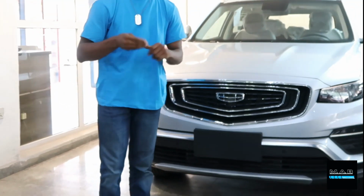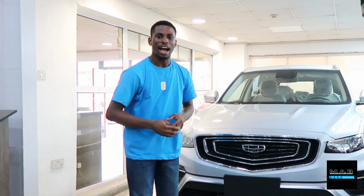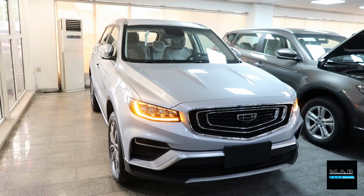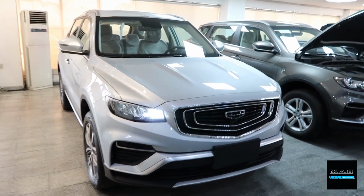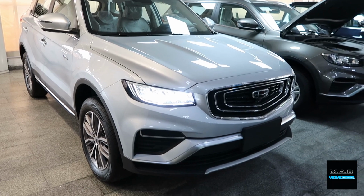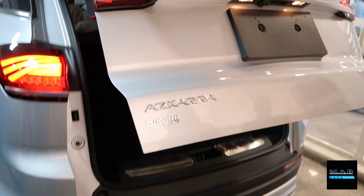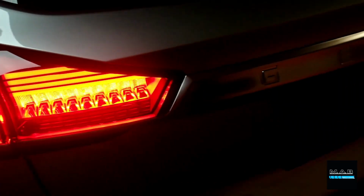Obviously, you can look at the car. It is sporty. It's a sporty design SUV. It speaks everything about Geely's astonishing design language. It has reasonable ride height and nice diamond cut wheels. For me, at the rear of the car, nothing draws me more than the LED lights in the rear. It's super nice, and I can say this car speaks everything about a modern car.